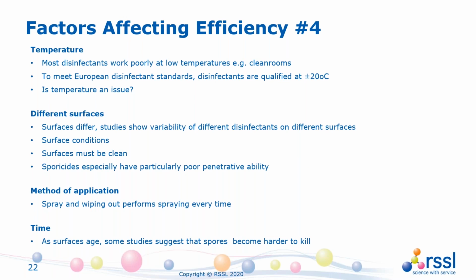I've also touched upon different surfaces, and there are a number of studies that show variability on different surfaces. So for example, some studies suggest that if you've got bacterial spores on enamel or aluminium, then these are harder to kill and require longer contact times compared with stainless steel. It also stands that surfaces need to be clean, which is a point I've made a couple of times, but in particular with sporicides, most sporicides are particularly weak when there is the presence of dirt on the surface.